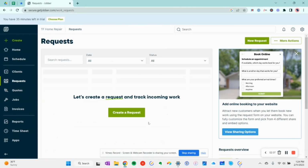So moving on, we're going to go over to this requests tab. This is another great feature. This basically keeps track of all your leads. And of course, you can add a booking button to your website, which I highly recommend. So anytime a potential lead books with your website, they'll show up here, and then you can just manage them in a centralized location.